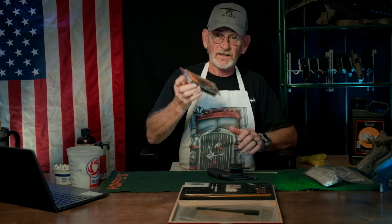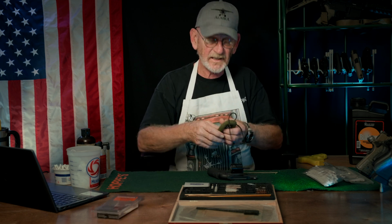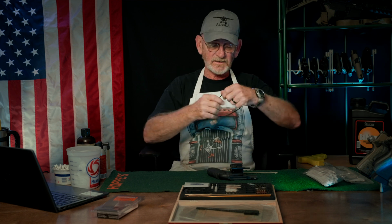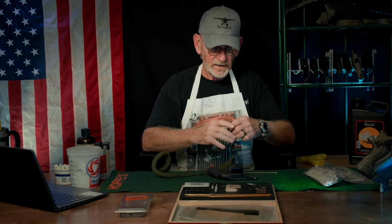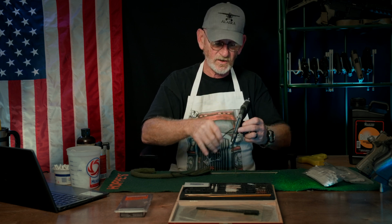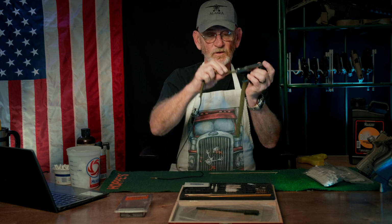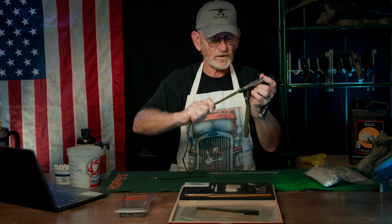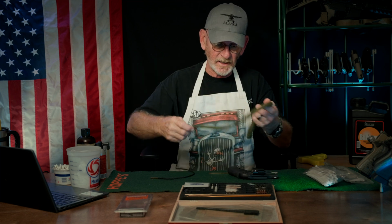So this is a bore snake. This is for quick, fast, just cleaning the barrel, basically. Bore snakes come in all different calibers. This particular one is for 9mm, 380, 357, and 38 special. What you would do is take the little weighted end and drop it down into the barrel of the gun, be it from the front or the back, it doesn't really matter. It has little brass brushes right here that scrub it a little bit. You just pull it through, and it cleans the barrel only.